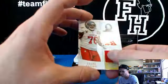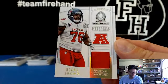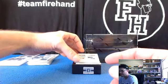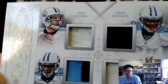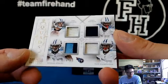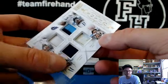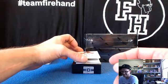Dwayne Brown, one color patch for the Texans, 3 out of 25. SoCal Darren, second Texans hit. For the Titans, quad patch. One's all green, got some grass all over the Jake Locker. We also got Chris Johnson, Kendall Wright, and Nate Washington. Jumbo Gorilla, second hit. Darren will take one. All right, he's down to go for one.